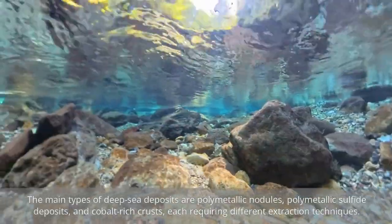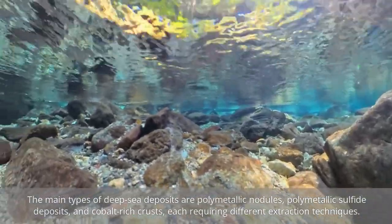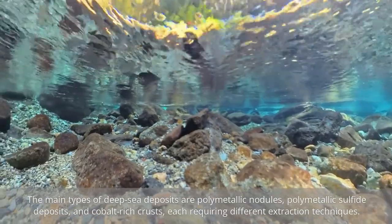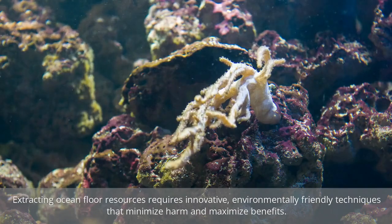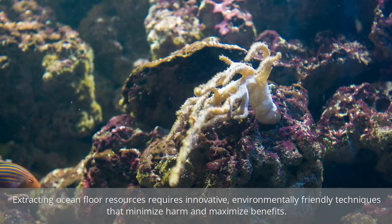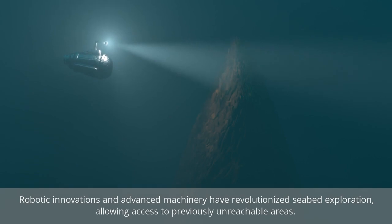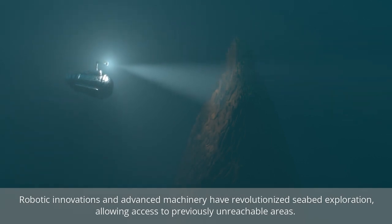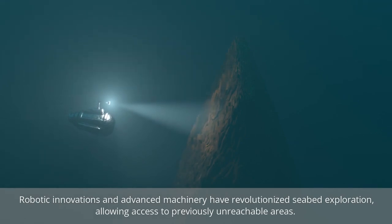The main types of deep-sea deposits are polymetallic nodules, polymetallic sulfide deposits, and cobalt-rich crusts, each requiring different extraction techniques. Extracting ocean floor resources requires innovative, environmentally friendly techniques that minimize harm and maximize benefits. Robotic innovations and advanced machinery have revolutionized seabed exploration, allowing access to previously unreachable areas.